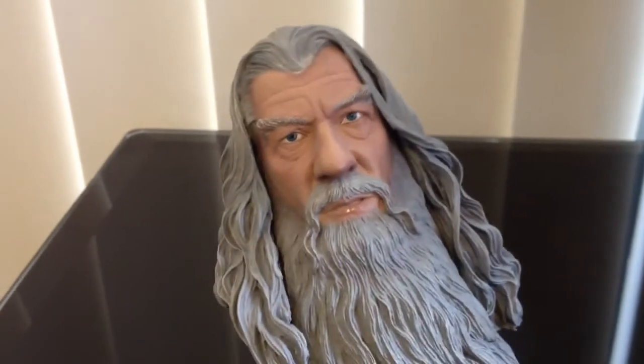Saruman I didn't mind because I was always going to display with the Palantir, but with this one I'll probably switch these in and out every now and then just for something different. It was definitely a must-have.